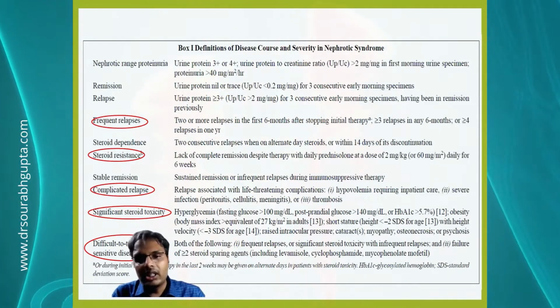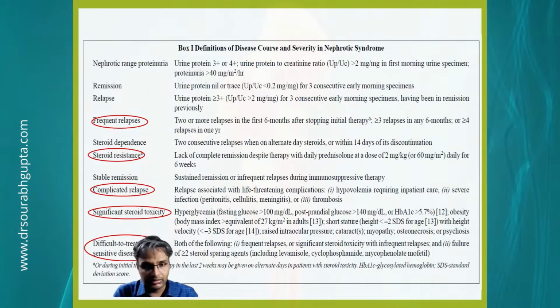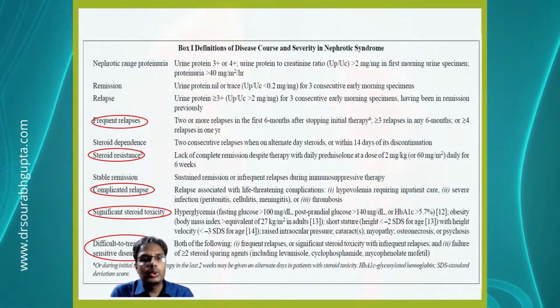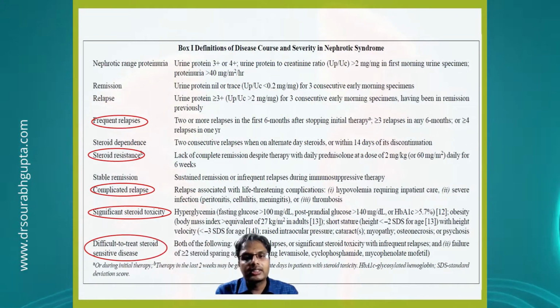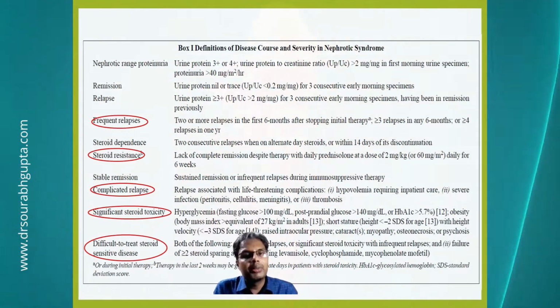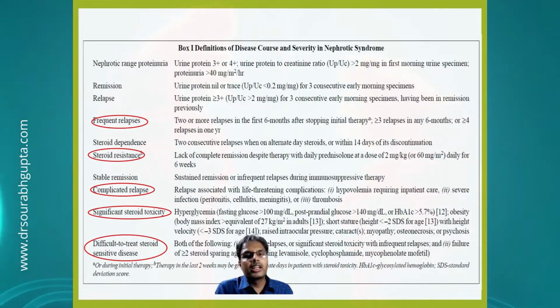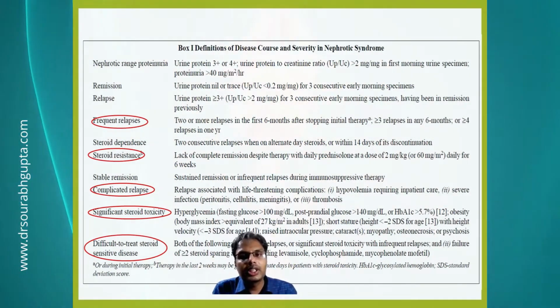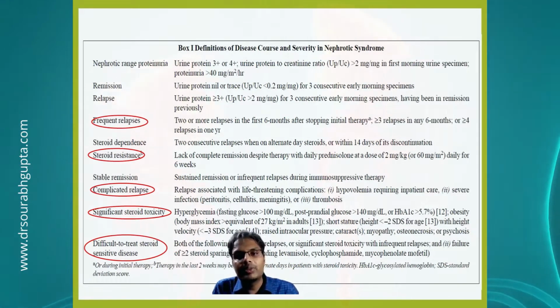They have important clinical implications with the current guidelines. So one is, we all know what is nephrotic range proteinuria. We have already discussed just now. Remission is once the patient goes into remission, he will be having nil or trace protein for 3 consecutive days, or his urine protein creatinine ratio will be less than 0.2 mg per deciliter.